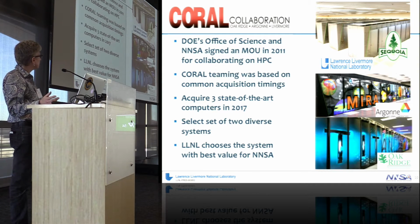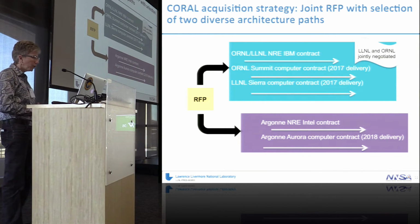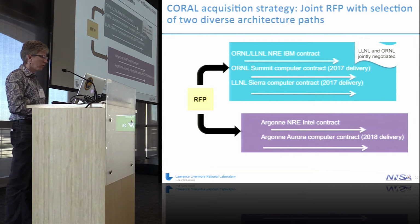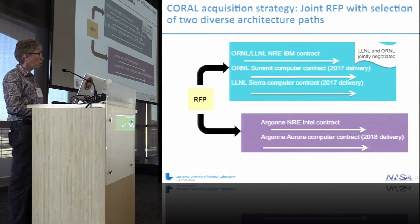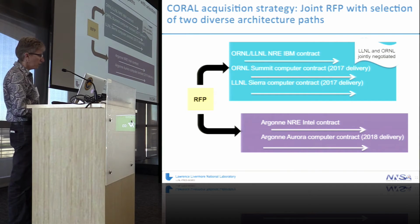DOE established a requirement that each of their 2 leadership computing facilities at Argonne and Oak Ridge have diverse architectures. Meanwhile, LLNL was free to choose whichever solution we felt offers the most value to NNSA. So, as I indicated, Argonne, Oak Ridge, and Livermore worked together to jointly prepare and release a single RFP. We evaluated the responses and selected the top 2 unique architectures. Oak Ridge selected the solution proposed by IBM for a heterogeneous architecture featuring IBM Power processors and NVIDIA GPUs. Their system will be called Summit. The contract for Argonne's Aurora system was awarded to Intel. Aurora is a many-core architecture featuring the Intel Phi Knights Hill processor. And Livermore ultimately decided to choose the IBM solution alongside Oak Ridge.